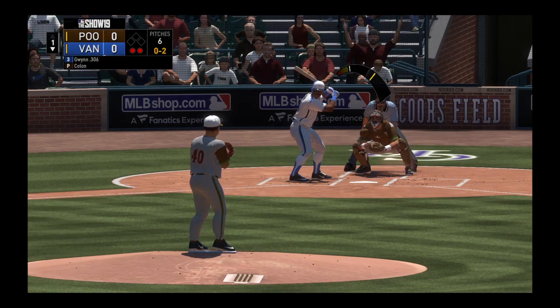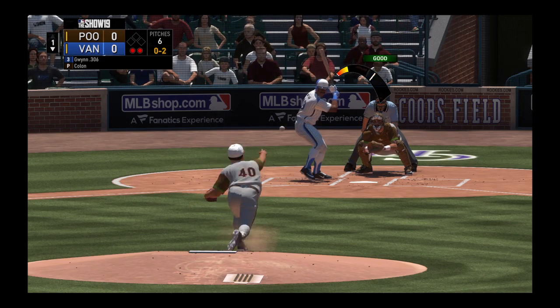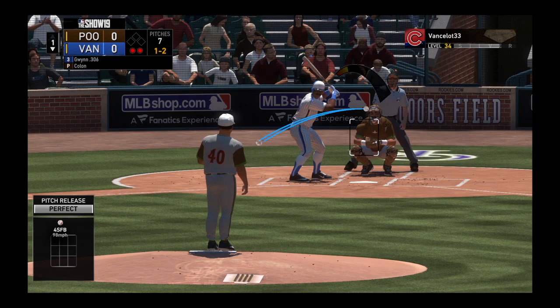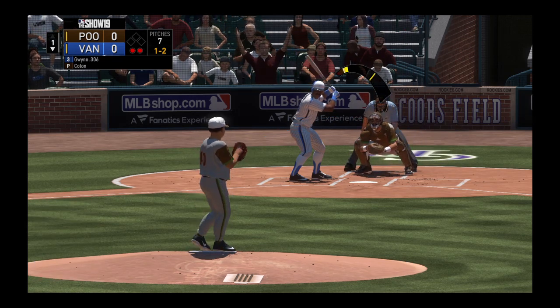Hey, this boy ain't messing around right now. Attacking the zone, showing a lot of confidence in his stuff. He's got two quick outs, and now he's got this guy down 0-2. The 1-2.